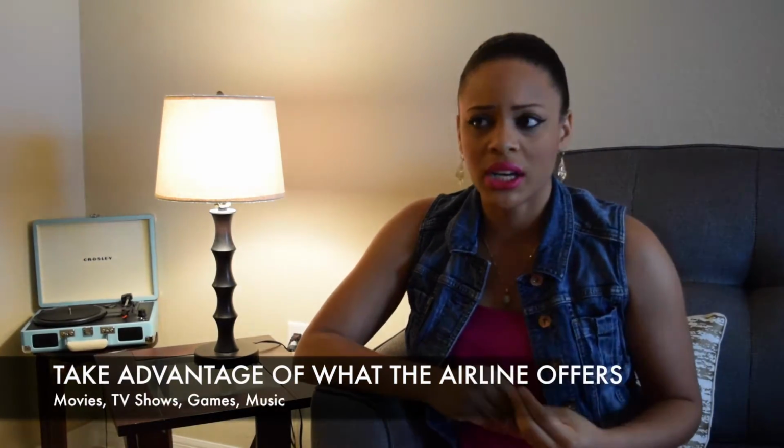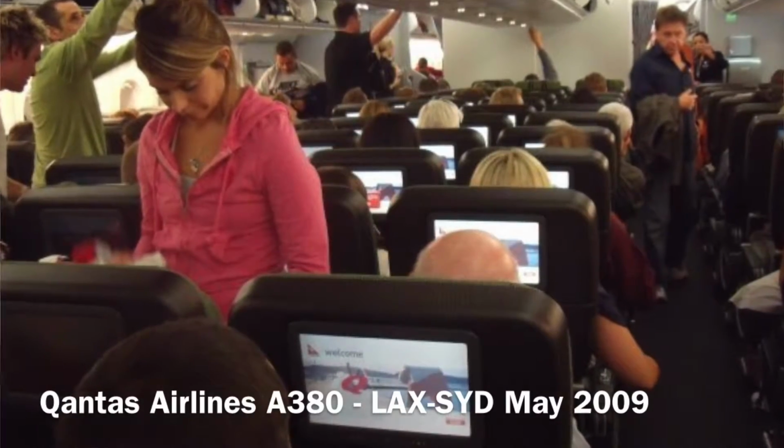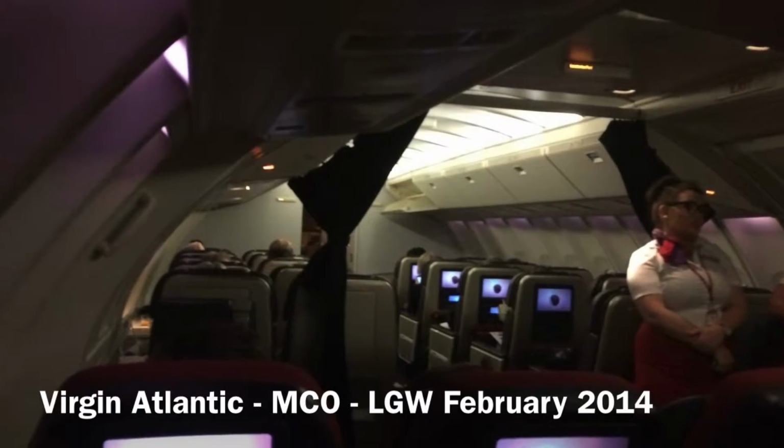So dress comfortably. Also, take advantage of what the plane has to offer. Most likely the plane is going to have screens on the back of each chair. The screens will offer movies, shows, games, different types of music, albums available. Check out these pictures. They're from my Qantas flight and from my Virgin Atlantic flight. Qantas went to Australia, it was 14 hours, and then Virgin Atlantic went from Orlando to London, and both of these flights had a screen on the back, and I enjoyed what they offered while I was on those long-haul flights.